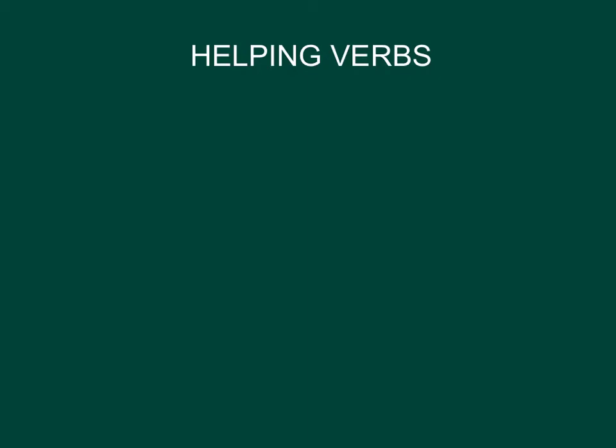Welcome to today's lesson on helping verbs. We'll begin with a definition. What do helping verbs do? Right, we need to understand that. A helping verb is a verb that helps the main verb express an action or make a statement.